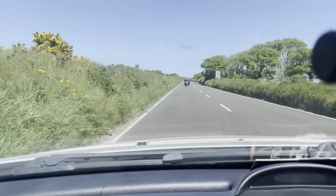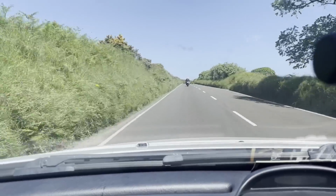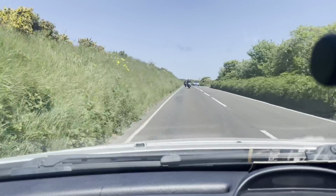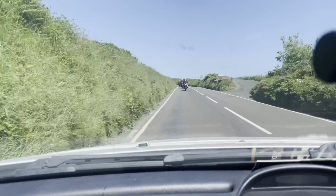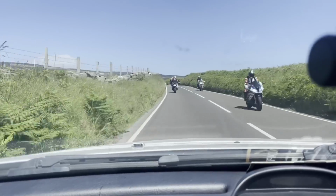You can still have fun over the mountain, but everything else, if we limit the speed a little bit, it sort of keeps things a little under control. And I think it's a fair compromise because they're the ones who clean things up. And the more crashes we have, the less sustainable the TT is. You see how busy it is here.